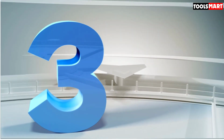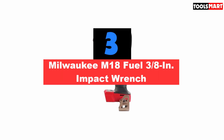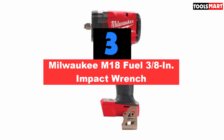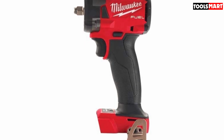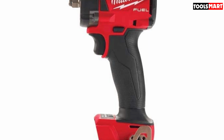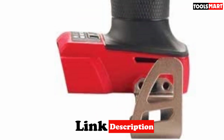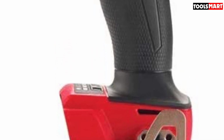The 3rd product on our list is the Milwaukee M18 Fuel 3/8" impact wrench. While our test is geared more towards half-inch tools, Milwaukee's M18 Fuel 3/8" mid-torque wrench never skipped a beat. We used a 1/2 to 3/8 inch adapter to remove and replace the lug nuts on our F250 Super Duty pickup, a job it easily completed. We were also able to break free large, rusty nuts on our old farm implement. This impact wrench has 4 mode settings.